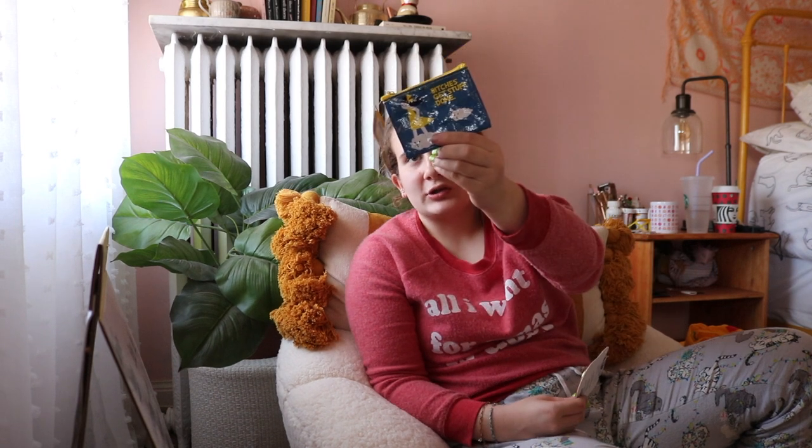First of all, bitches get stuff done. Little pouch. And then this one is a key ring, and it's in the shape of a cat. It's really cute. I can put the car keys on it. Just need to learn how to drive, and then this will be super useful.